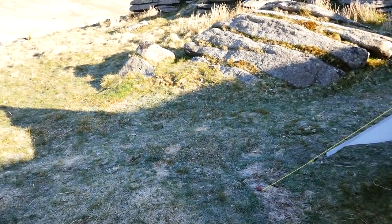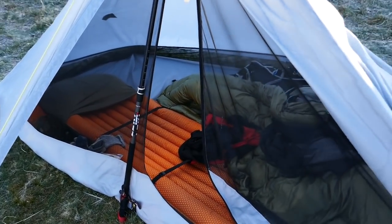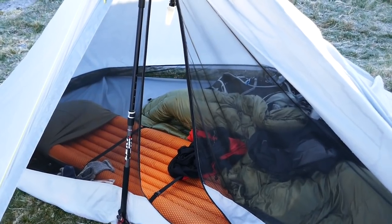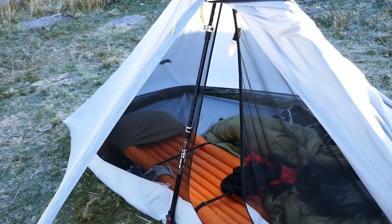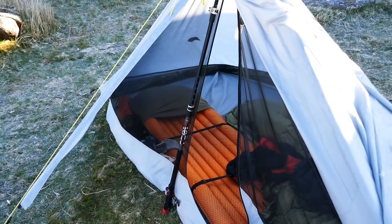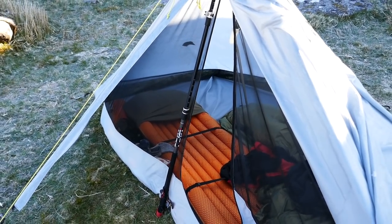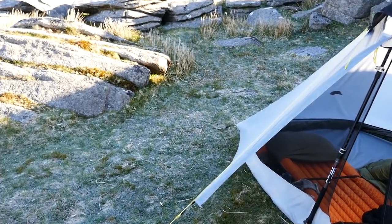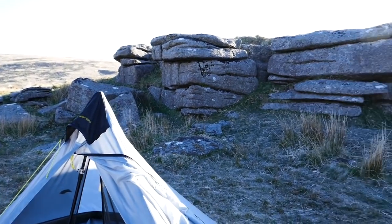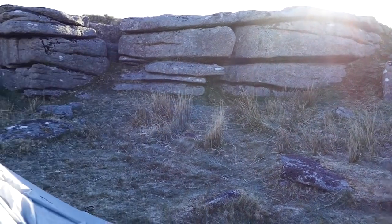I slept okay. The quilt, like I said, was only rated for 4 degrees, which is why I used the sleeping bag liner. I've got a feeling it must have been about -2, because about 4 o'clock this morning I had to activate one of those little pocket hand warmers just to warm me up a bit. But yeah, did alright, but it's not a cold weather bag, but I didn't expect to see a lot of frost up here. I had intended to get up early to do a sunrise time-lapse sequence, but I opted to stay in bed and sleep for an extra hour.